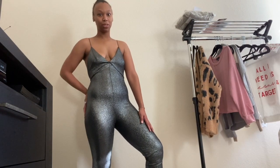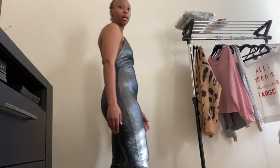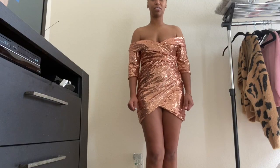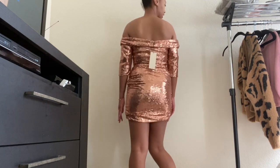This jumpsuit would have to be one for a night out anyway. Alright, so this is my last dress. It's very restrictive, but definitely a club dress.